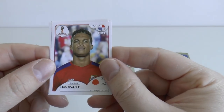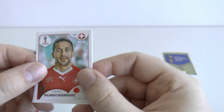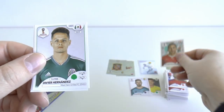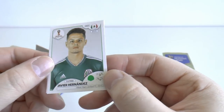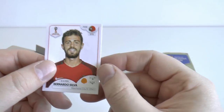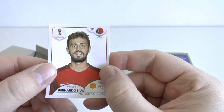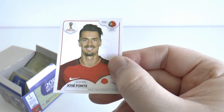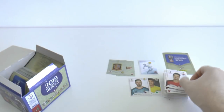This one out, we got Oval of Panama, Ricardo Rodriguez, Milan's fullback there from Switzerland, Chicharito from West Ham and Mexico, Bernardo Silva, Manchester City's reserve midfielder. And finally, Jose Font of West Ham and Portugal.